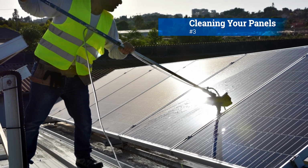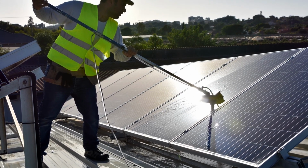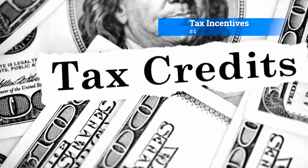Number 3. Cleaning your solar panels. Often neglected, solar panels do require cleaning in order to not lose efficiency. Dirt, dust, and grime can accumulate on the solar panels over time, reducing their ability to absorb sunlight and generate electricity.